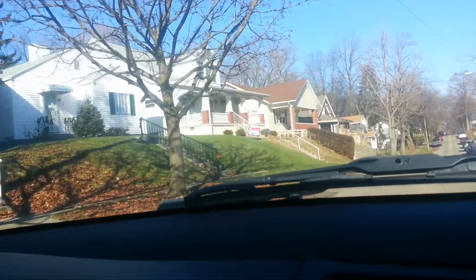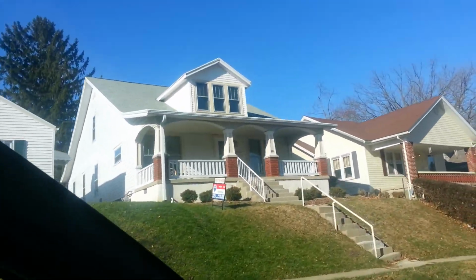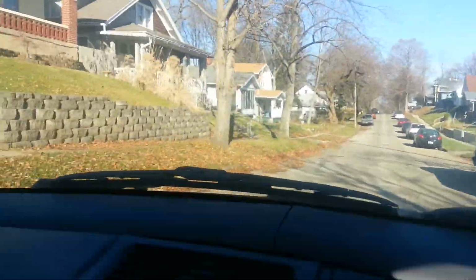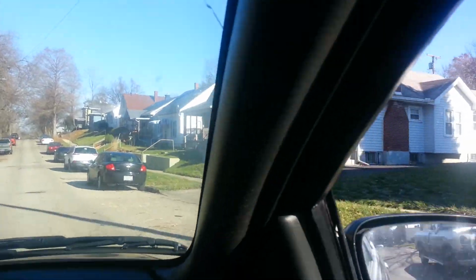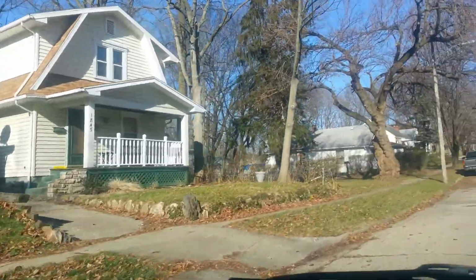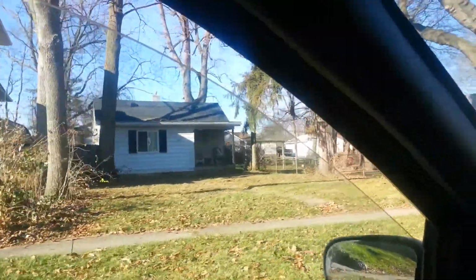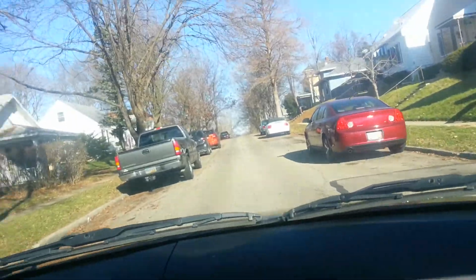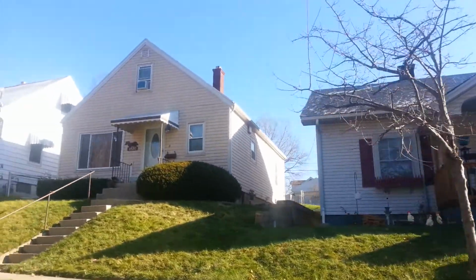This one's for sale right there. Looks like, yeah, 1911 Brookline Avenue. Yeah, now these you could probably get closer to 100,000 in this neighborhood because you're closer to Smithville. That's a small little house right there, 1841. I knew someone that used to live in there. Oh, you do? Yeah, there's another small one, 1837. That's a good ways back from the street.